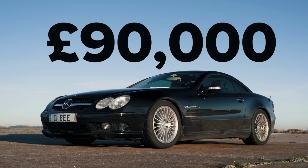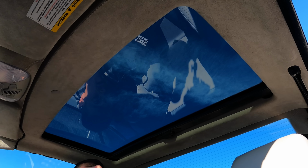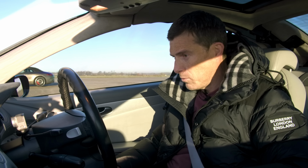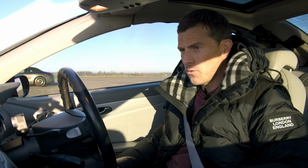Now, I knew this car was £90,000. Today, £30,000. And it's in beautiful condition, I must say. Love it, look, it's got a sunroof here with a blind and stitching up here. It's all very nice. The condition is incredible. The owner's looked after this. It's quite a heavy car, just under 1.9 tonnes, which considering how old it is, that is a lot. Back in the day, this was a heavy thing.